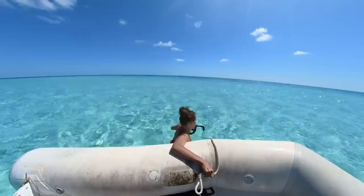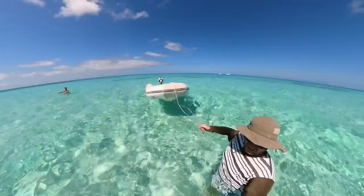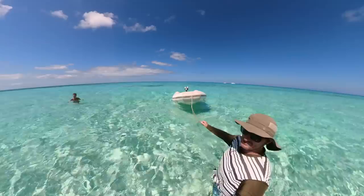Woo! Okay, I'm walking on land, kind of. We're literally out in the middle of the ocean, 60 kilometers from land, and we're standing on this little sand quay that doesn't quite get dry. How amazing is this place? Look at the colors, incredible. Such a luxury.